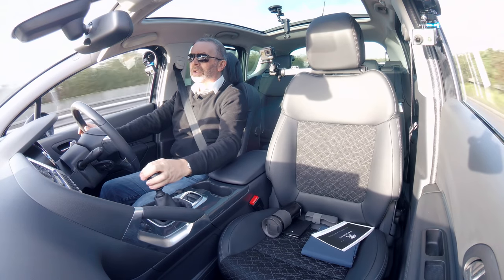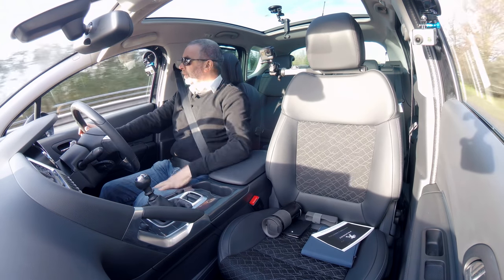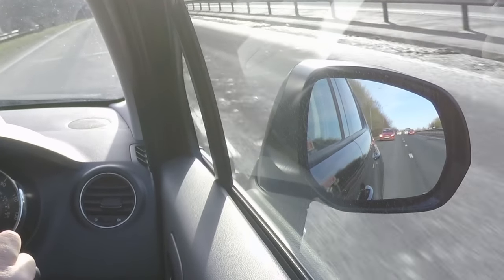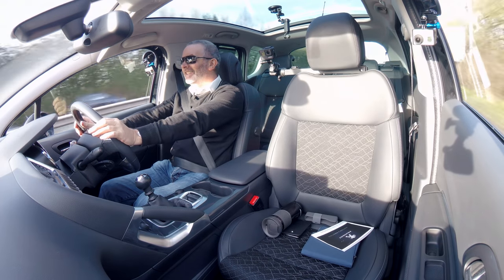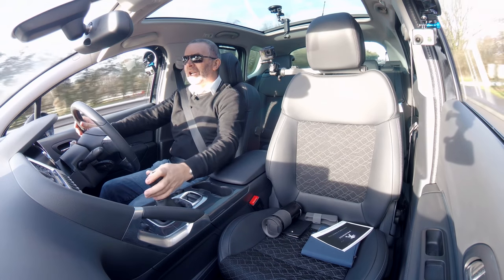Sun's low down. Playing havoc with my camera, no doubt. Chap in the Polo in the outside lane holding everybody up there. He's obviously decided he's going to turn right up here and made his mind up to stop in that lane. Everybody bunched up behind him.